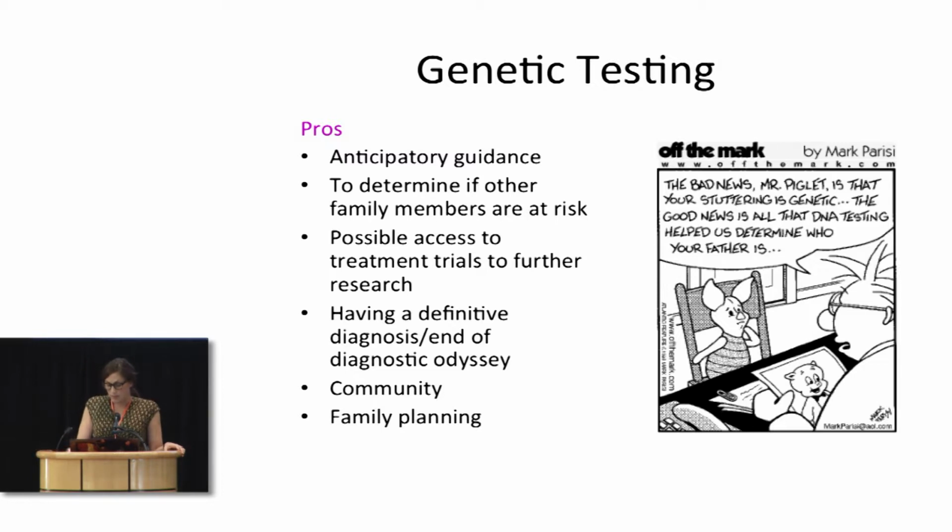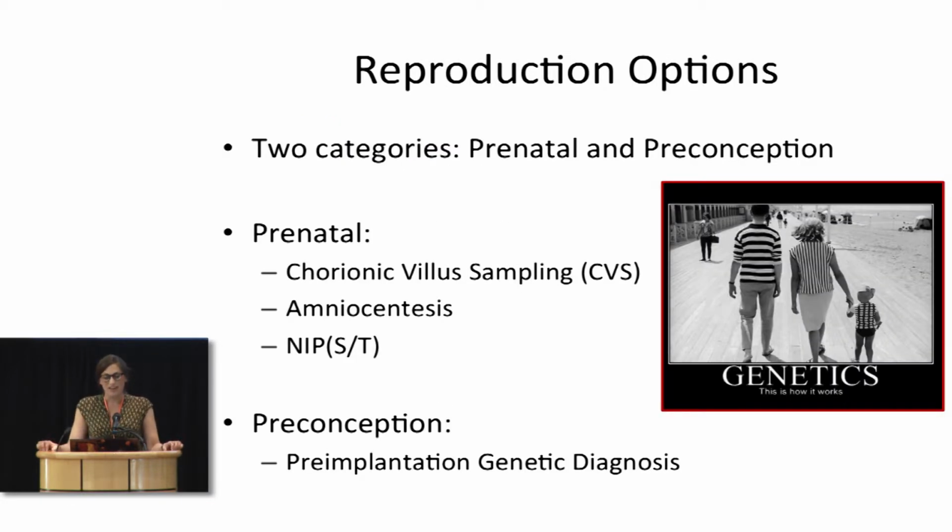And of course, family planning is only available for people who have a genetic diagnosis of CMT. So let me go into that in more detail. There are a bunch of different reproductive options: prenatal and preconception testing. Prenatal testing would include CVS, or chorionic villus sampling, and amniocentesis. Non-invasive prenatal screening or testing is on the horizon. It's not quite prime time yet, but I'll just mention it. And then preconception testing is with preimplantation genetic diagnosis.